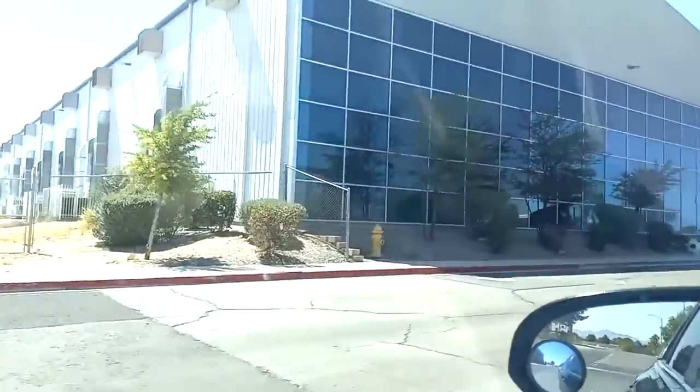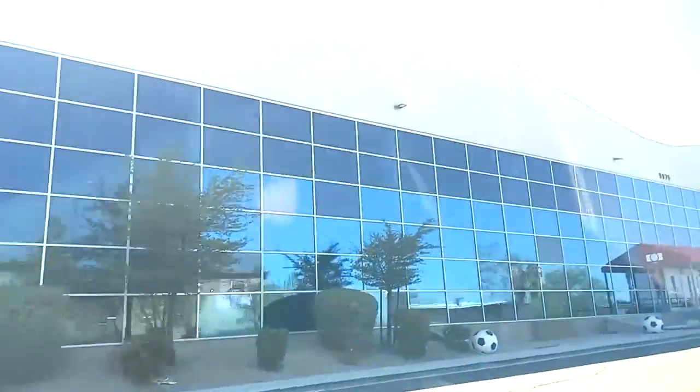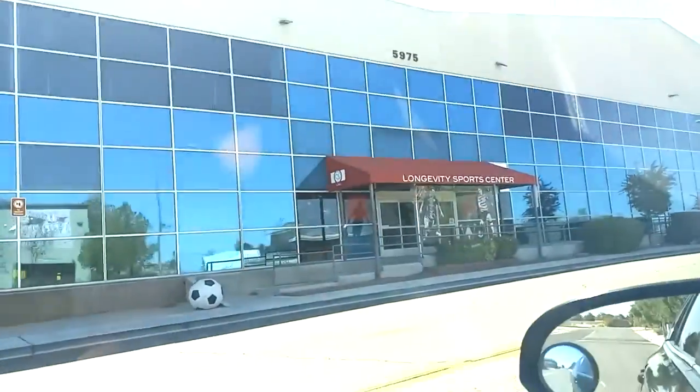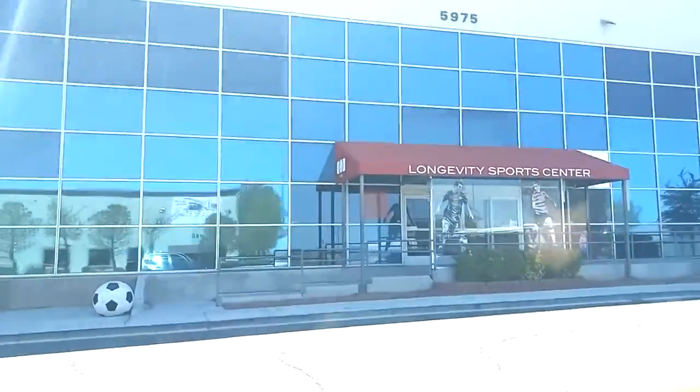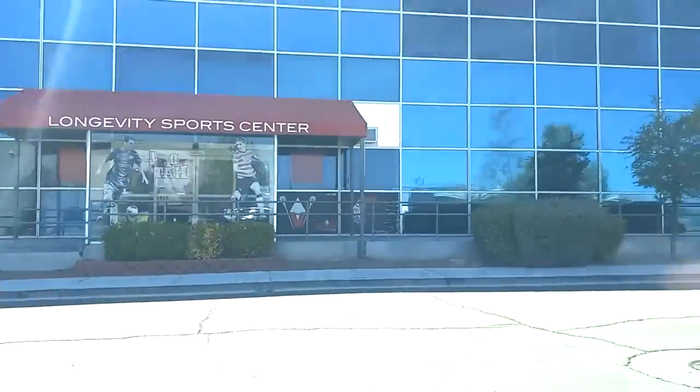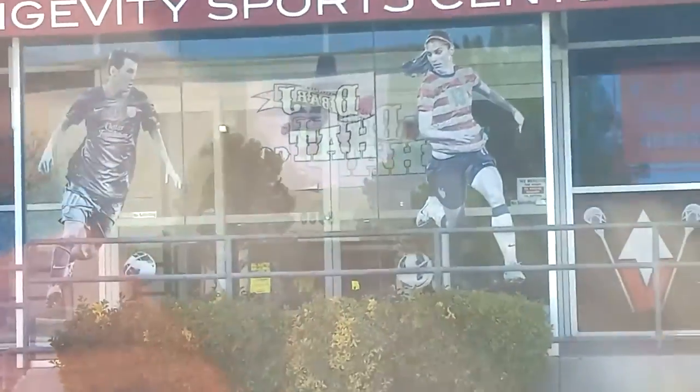This right here is a fun place in the hot sun of Vegas. Look at this big building. It's a longevity sports center, so a lot of parents bring their kids over. They have a lot of indoor soccer in there. You can see the soccer guys right there. Woohoo! That's a real popular place for indoor soccer, and in the desert here, it's great to have indoor places where you can exercise in the summertime.